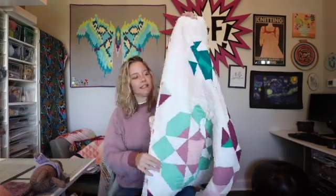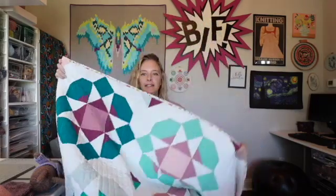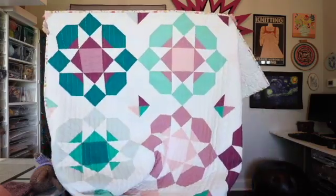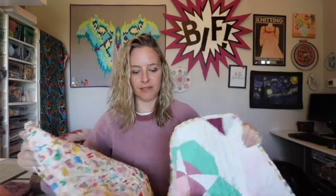Let me back up. Again, I'll put a picture of the full thing in so you can get the whole shebang. Can you see? Pink and green. Really fun. And here's the back, which is so cute. I mean, come on. Right? It's really good. Now, I love this quilt more, for sure.